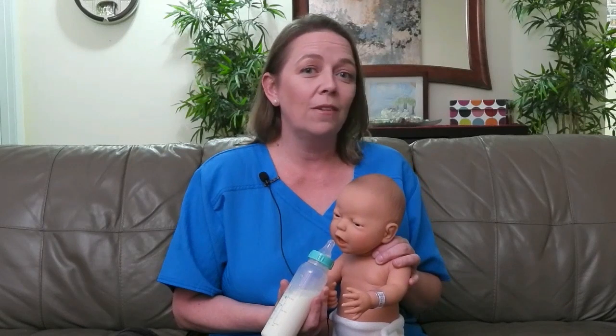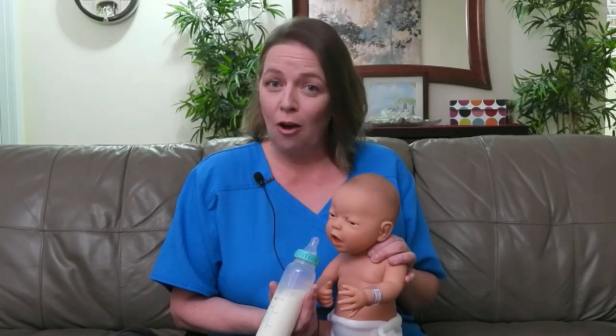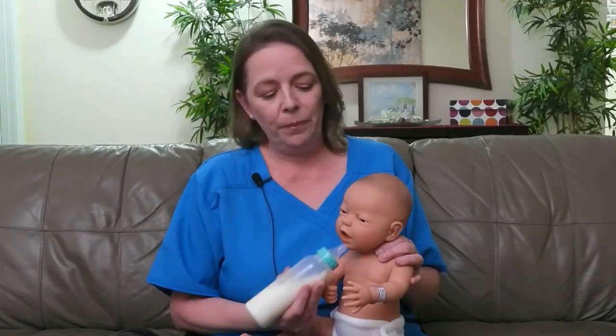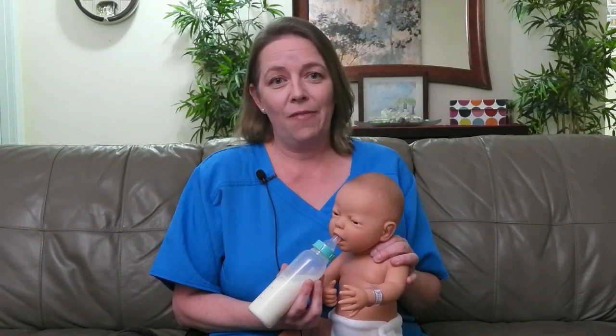Never force anything into your baby's mouth, including bottles, nipples, pacifiers, and breasts, because this can cause an oral aversion, where your baby won't want anything in the mouth, leading to long-term feeding problems. When you place the nipple of the bottle in your baby's mouth, it should be full of air. Your baby should start sucking anywhere from 4 to 8 sucks of air.